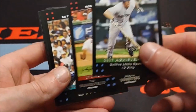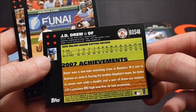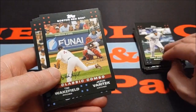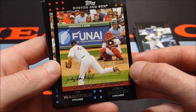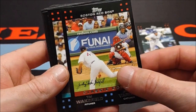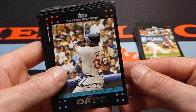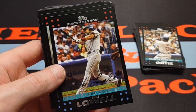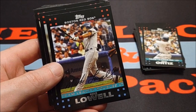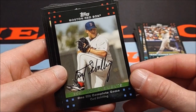Bully's little brother, JD Drew. So he must have gone up against, so playing the Diamondbacks, where his brother Stephen Drew played, and then he eventually played for the Red Sox as well. Wakefield and Varitek. Definitely a classic combo. Rest in peace, Wakefield. Team leader David Ortiz in RBIs, doubles. Mike Lowell, who was also part of that big Josh Beckett trade.